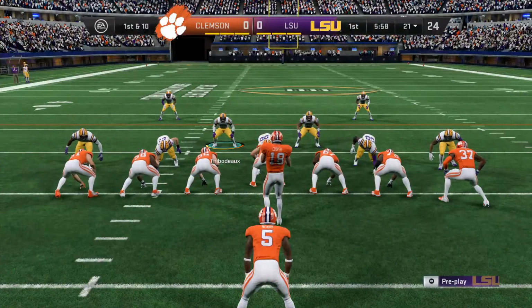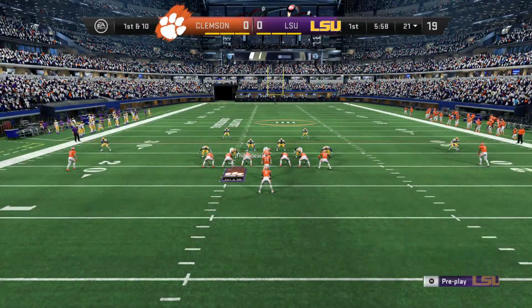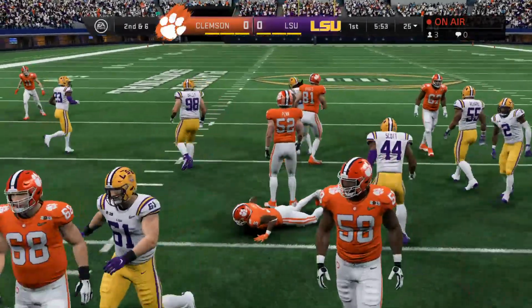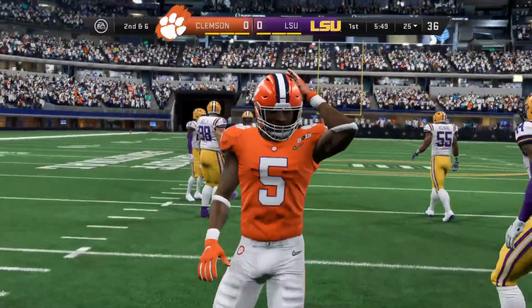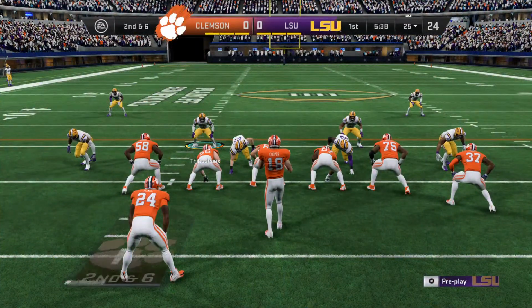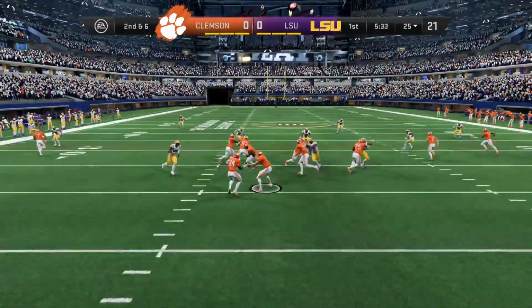Clemson now with a 1st and 10. They begin with Henry, and he's upended after a gain of 4 up to the 25-yard line. Clemson, of course, back in the college football playoff for the 4th consecutive year. Champions in the 2016 season. Trying to make it 2 titles in 3 years if they can get things done.